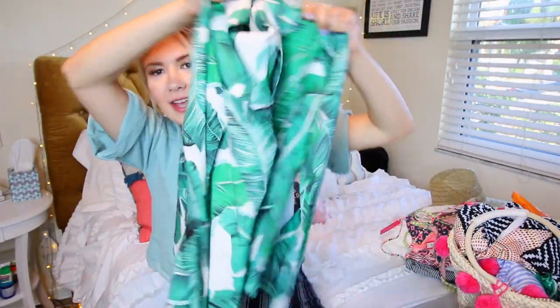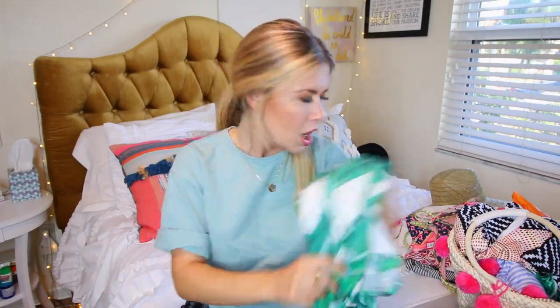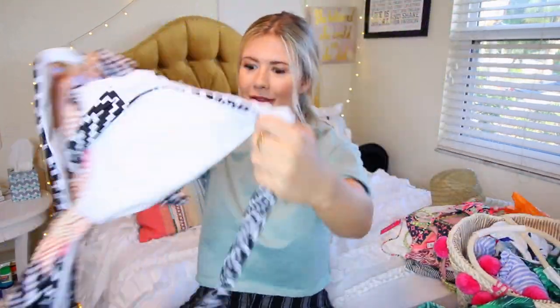It just looks like this, and it's just like a blouse. It almost looks like it's from Show Me Your Mumu, if you guys know that brand. And then it's got flare-out sleeves. Like, this is perfect with some shorts and sandals. Good to go!